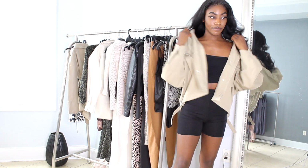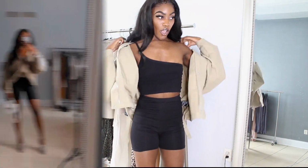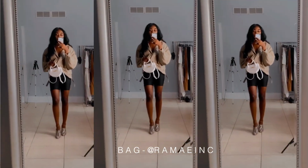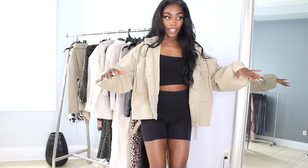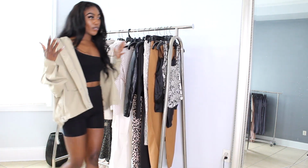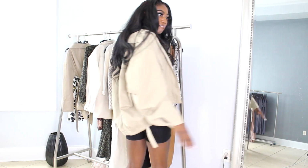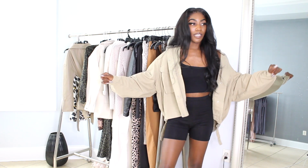I have this jacket and it is oversized and so cute. I love the detail on the wrist. I like to wear my oversized jackets off the shoulder a little. I can't wait to throw this on when I'm working and doing photo shoots and getting content and stuff. When it's gonna be fall, I just throw on my little jacket. This is like a real chill look. But I just love like the arms on this.